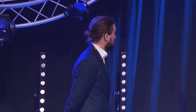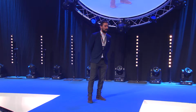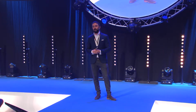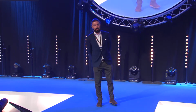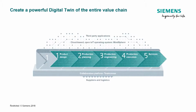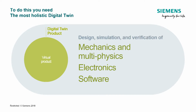So starting off from the product design, from planning your production to executing production and up until the finished product and services, the Siemens portfolio covers the entire value chain, and with the use of IoT, we can then connect the real-life production and product back to the very beginning of the value chain, meaning that we are able to generate a complete digital twin of the entire industrial value chain. And I'll give you an example about this. This is pretty high-flying stuff, so it's easier to start with a concrete example.